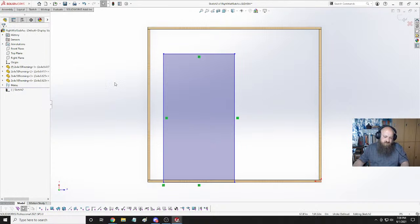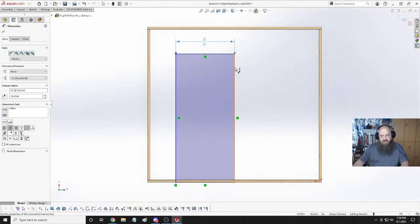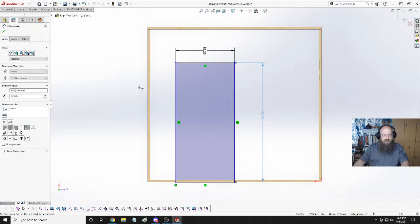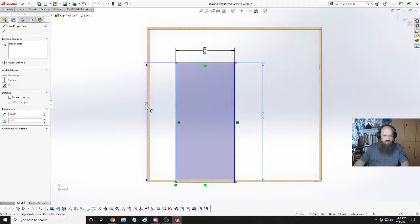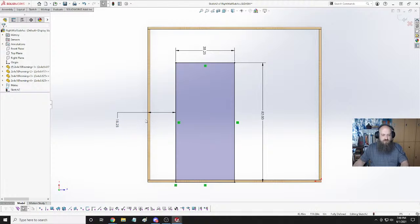Alright, so we have 38.25 inches that way, and we need 82 inches this way. And I think what I'm going to do is offset that 16 inches. No, that's not what I want to do. It should be a center to center dimension. So that's that one.